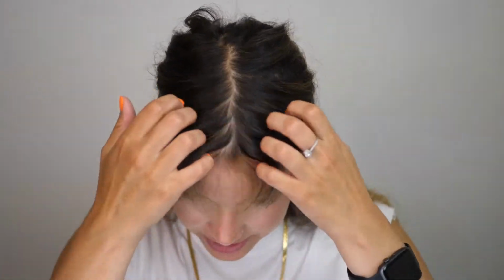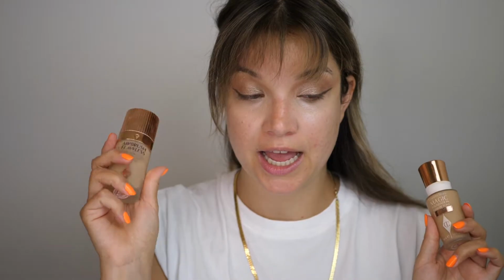Okay, and then before I go in with my under eye concealer, I'm gonna do foundation. So I'm debating on which foundation I'm gonna use for my wedding. I'm pretty much deciding between two different ones: the Charlotte Tilbury Magic Foundation or the Charlotte Tilbury Airbrush Flawless Foundation. This is extremely full coverage, looks amazing in photos, and is super long wearing. However, it's a lot. So I'm gonna save this for my like more glam bridal makeup look, and for today I'm gonna use Magic Foundation.